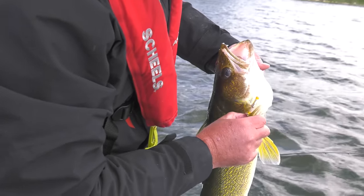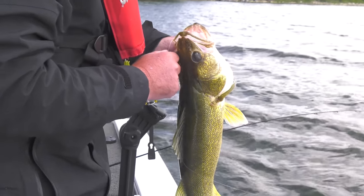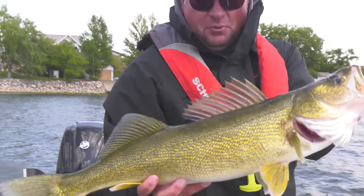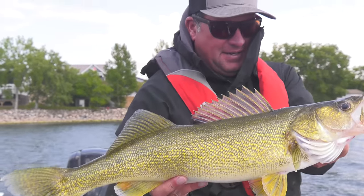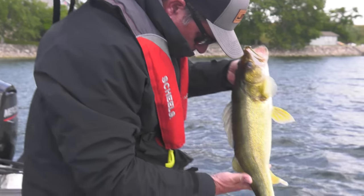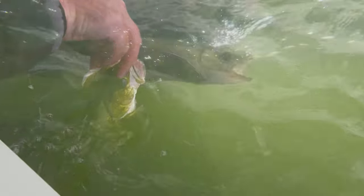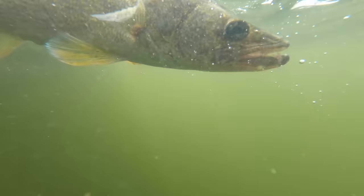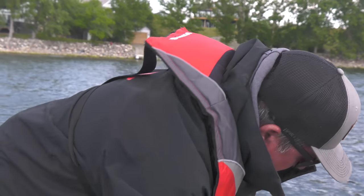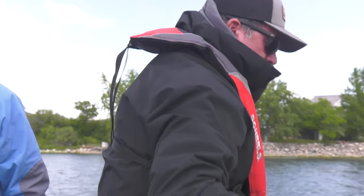That is a gorgeous, gorgeous walleye. Woo! That's beautiful. Get her in the water here. There she goes, no worse for wear. Fun stuff.